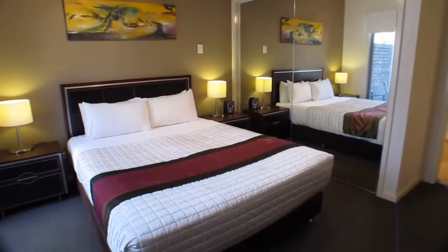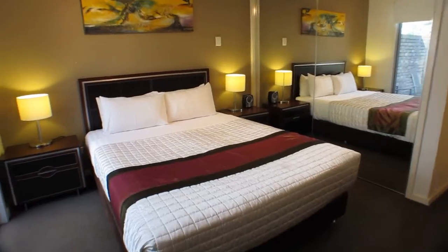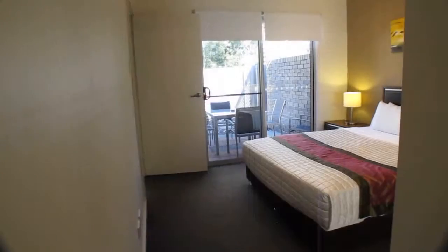Number 25 is an as-new two-bedroom villa with internal access to a single garage. This villa comes totally furnished with quality furniture and a full kitchen fit-out.